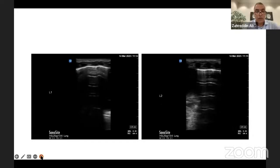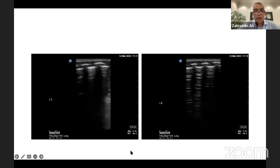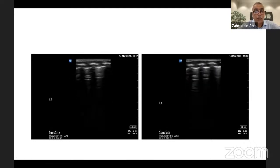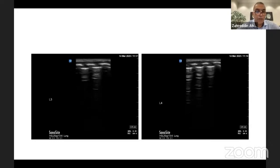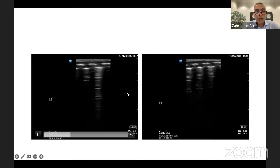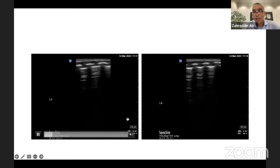I'm just going to go to the lateral views on the left side. Again, very clear pleural sliding with normal pleural image, A profile. Perhaps every now and then there might be some remaining B profile, especially on the L3. But that's probably just a sign of improvement, I guess.